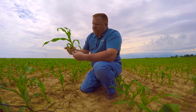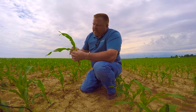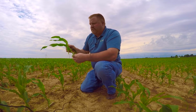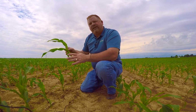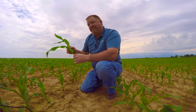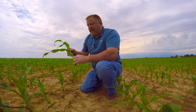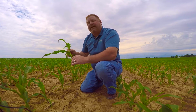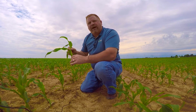So we have 1, 2, 3, 4, and approaching that V5 growth stage, or that 5th collared leaf. So this corn would be in that V4, approaching V5, usually a couple days. By the time we would get into this field with an applicator, we would probably be at V5 growth stage, well within labeled limits of application. We don't want to push too far and get to that V8 growth stage, because we can see some yield losses if we get too far out of that window.